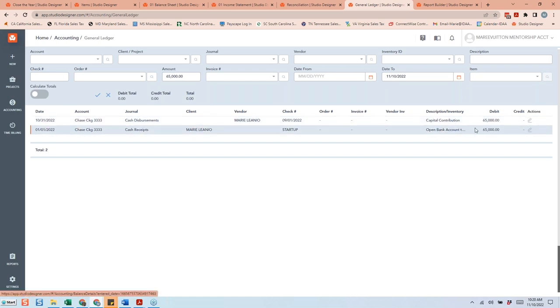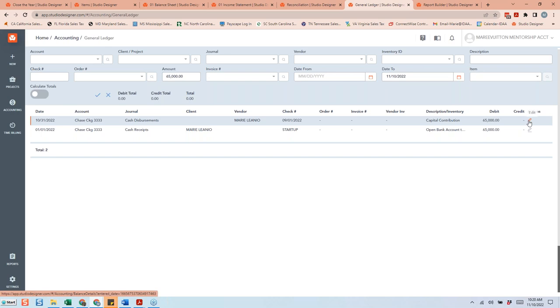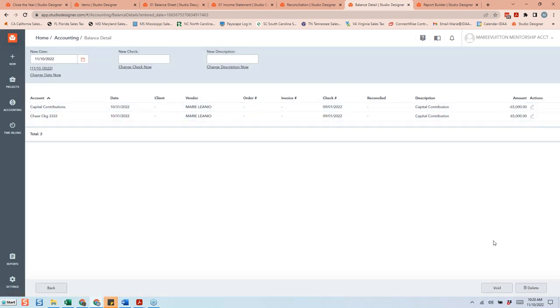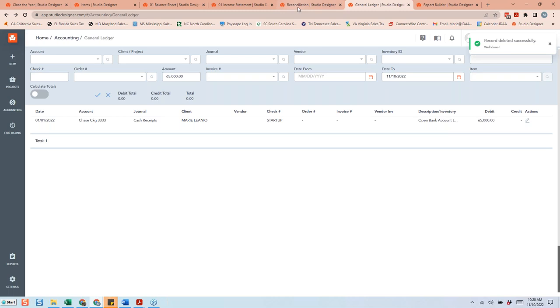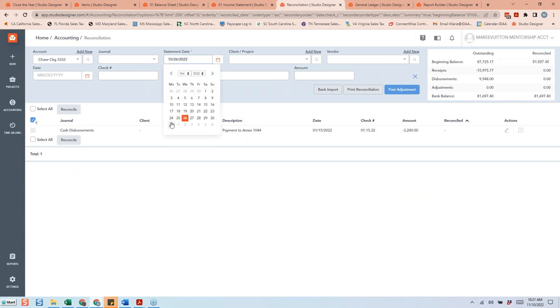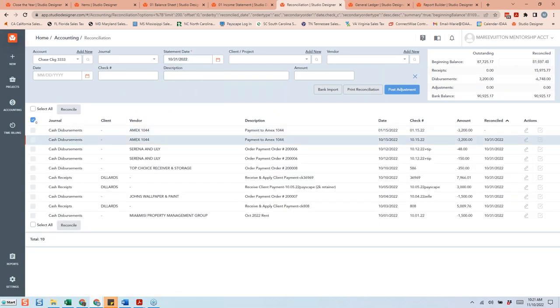In this case, I happen to know it's a duplicate, but because it's a cash disbursement, I will be able to delete it. So I'm like, oops, I messed up. Good to know, but that's why we do the review. That's one of the things you're going to want to look for in a bank rec. And I'm going to change the date. I just didn't want to refresh. So there you have it.